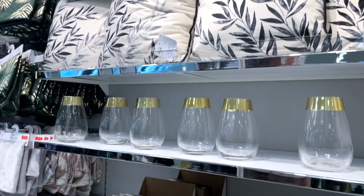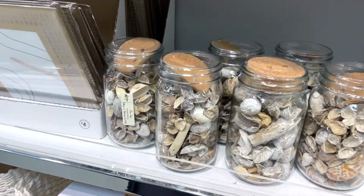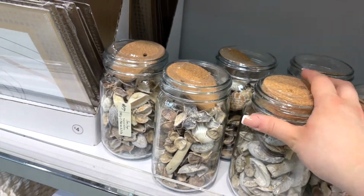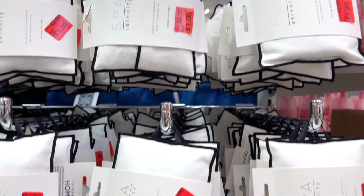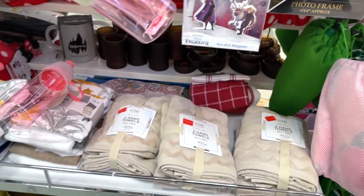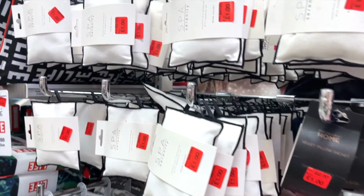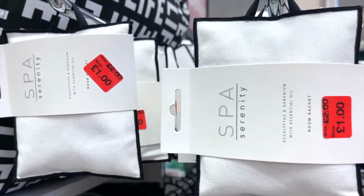And then moving on, we've still got some more cushions here, some lovely gold bits. The gold vases are gorgeous. I really like this potpourri. I haven't seen this before, and it was only £3.50, which is also very good for the price. And then they had a little section of the sale. They had the spa range and these bits that you can put in your cupboards. They were only £1, so I think they were £3 before. Surprisingly, I didn't pick any up because I quite frankly don't need it.